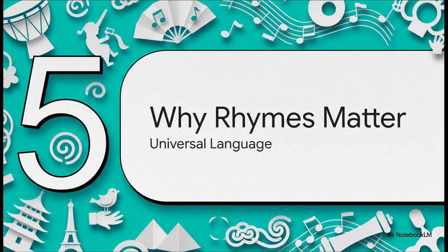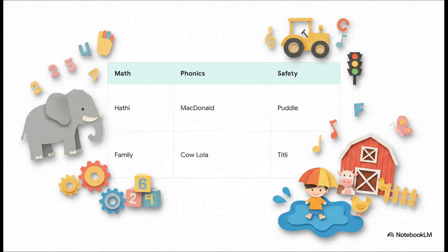The universal language. Across completely different cultures, we see a unified framework. Hindi and English songs alike tackle cognitive math and logic. Bilingual songs like Cow Lola and classics like Old MacDonald anchor language and phonics. And the Puddle song, along with Titli Udi, tackle crucial safety and boundaries. This proves that across cultures and languages, these seemingly innocent songs uniformly execute a remarkably consistent, highly structured developmental curriculum.